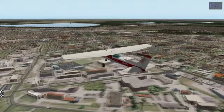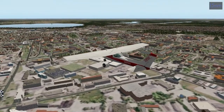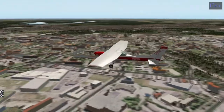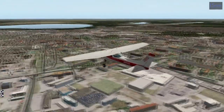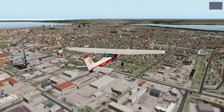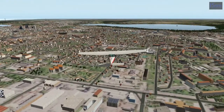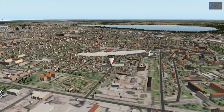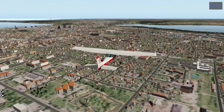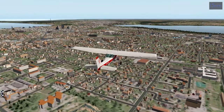But anyway, this scenery is impressive in that all these buildings, at least compared to Google Satellite, are exactly right. This is amazing. This takes a lot of work. Oh, look at that. We happen to be lined up with the runway. So I guess, by coincidence, this is a good time probably to head back to the airport.